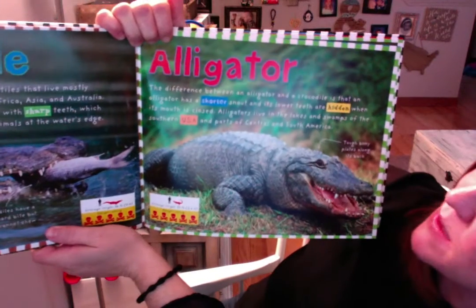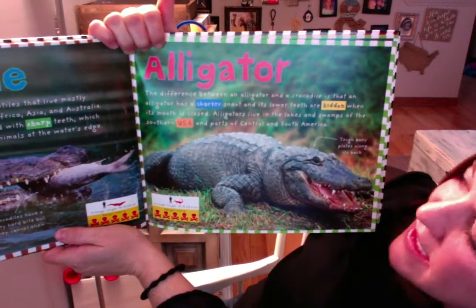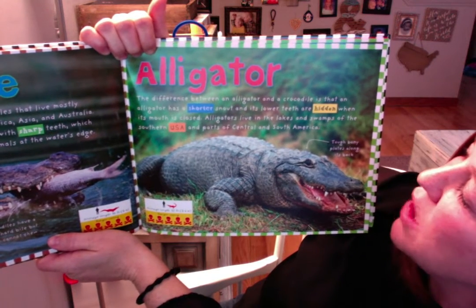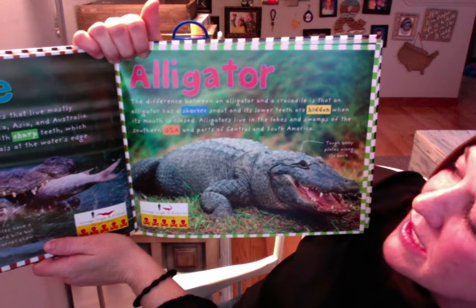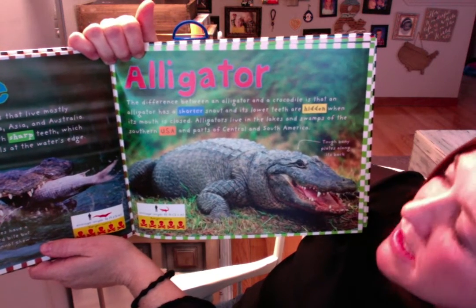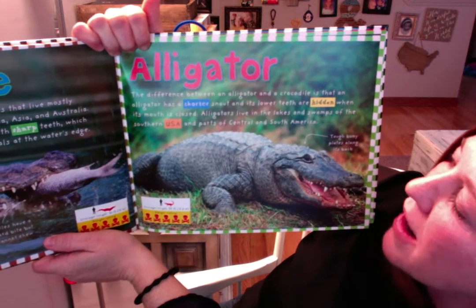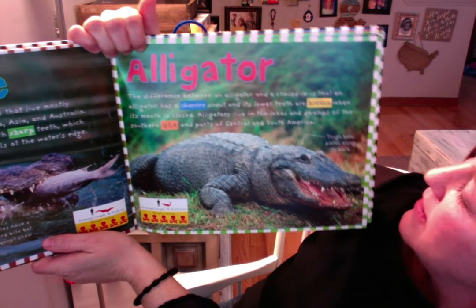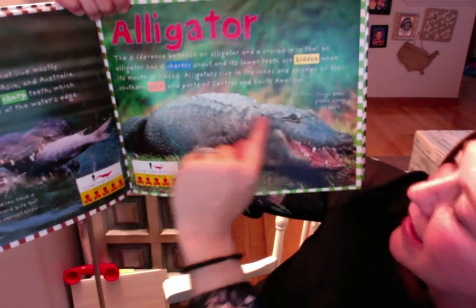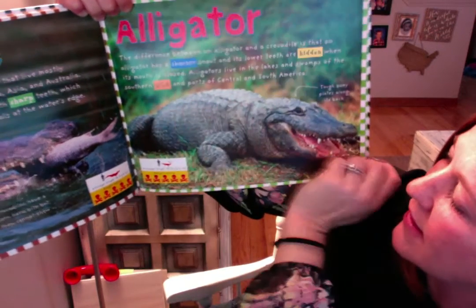The difference between an alligator and a crocodile is that an alligator has a shorter snout and its lower teeth are hidden when its mouth is closed. Alligators live in lakes and swamps of southern USA and parts of Central and South America. They have tough, bony plates along their back. So, all back here.